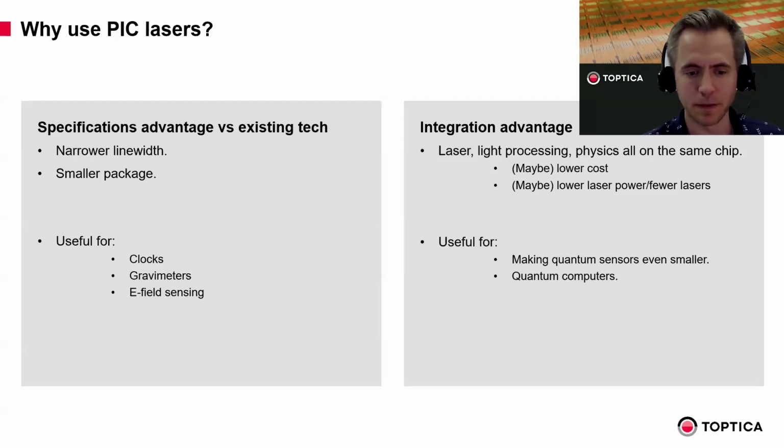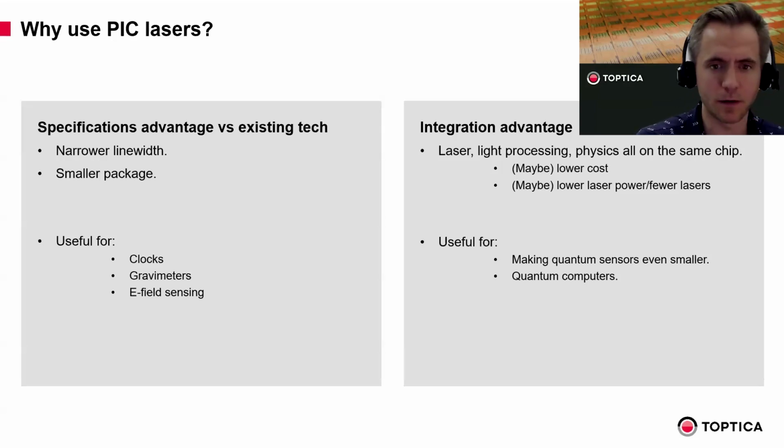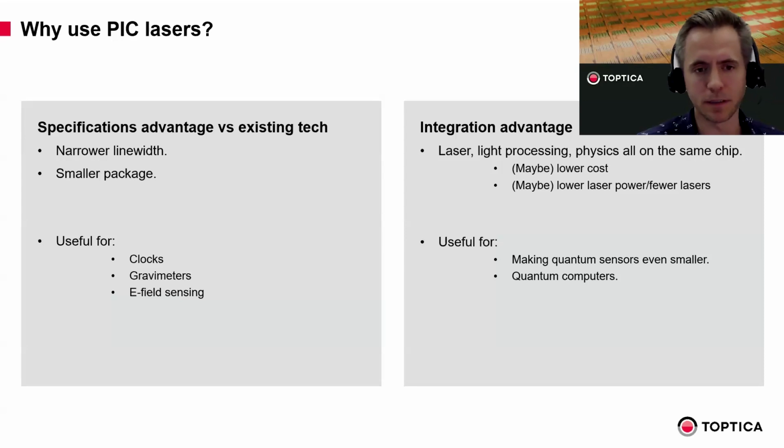lower power requirements. For example, particularly for the laser, if you need to get the light off of some chip and then onto a chip, and then maybe onto a modulator, then back out, and so on, you have all these coupling losses in between. So having everything integrated could mean that you have fewer lasers or lower laser power altogether.